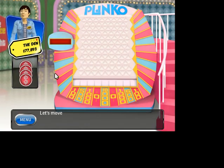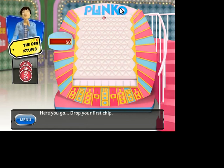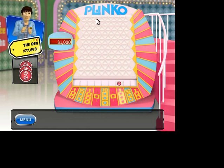You have four chips. Let's move over to the board. Here you go. First chip. Let's see where it ends up. Oh, come on. $1,000. Here you go.